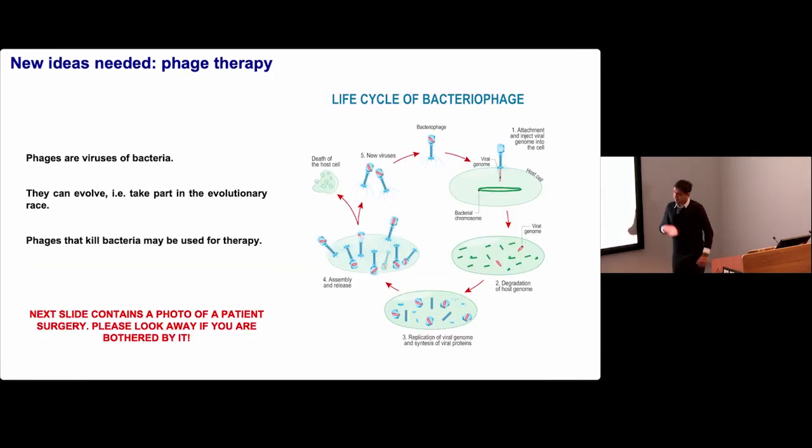One idea that is being floated around is to use viruses of bacteria. Just like we have viruses that can infect and kill us, there are viruses that can kill bacteria. These viruses are called phages. They can bind to bacterial cells, go inside, make new copies of themselves, and then come out of the bacteria, killing the bacterial cell in the process.